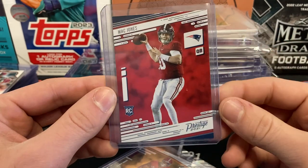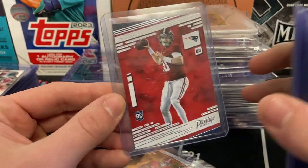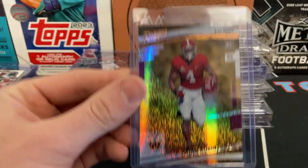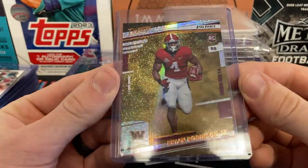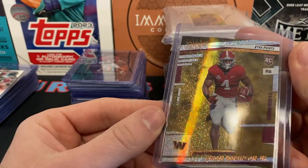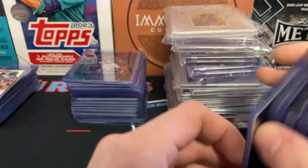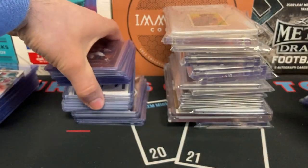Obviously, Patriots, my favorite football team. Alabama's my favorite college football team. And Mac Jones is a product of both. Here's a nice Brian Robinson. Is this numbered? I think so. Maybe not. It is not, but it's a very nice Extra Points in search of Brian Robinson. All right, and it's about half the stack.